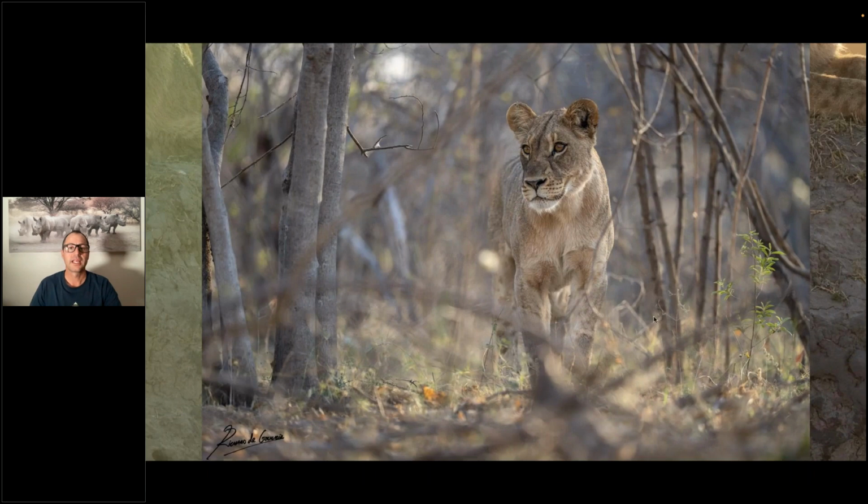Getting low. I wasn't out of the car here because I value my life, and I would like to come back to my children afterwards. So by parking the vehicle or having us as your photo pro expedition leaders trying to put you in the best position, we will try and position the vehicle in a lower position so that you can get lower. Just that perspective changes everything.